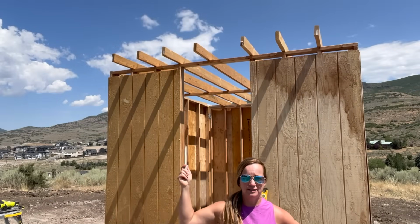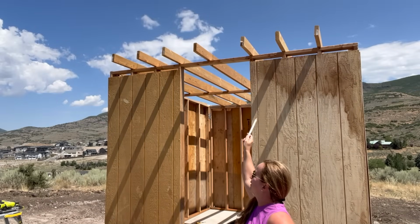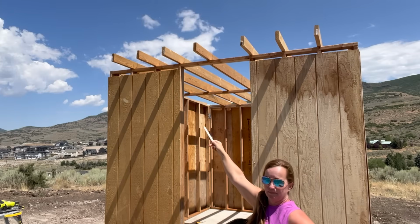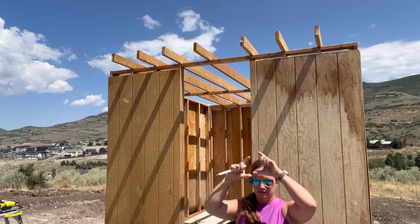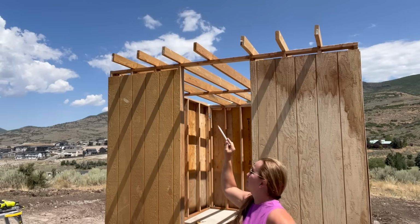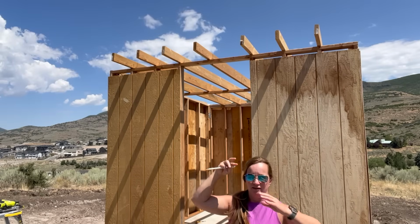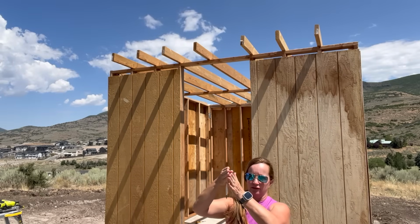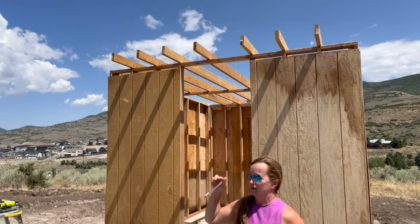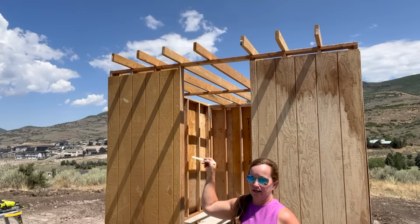All right, so what we're going to do today is even out those pieces up there so that we can put the framing all the way around it. Those pieces are not exactly all sticking out at the same level. There's a few that are a little bit shorter and a few that are a little bit longer. So I'm going to try to even those out.